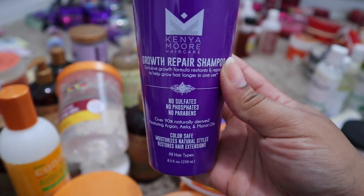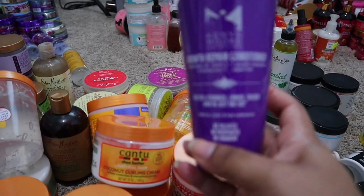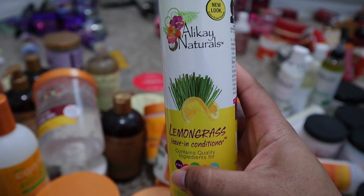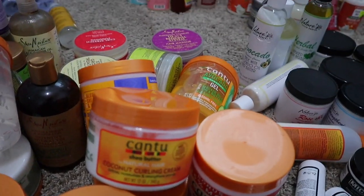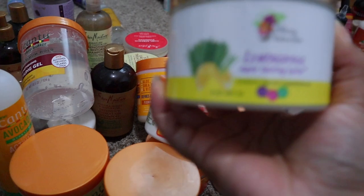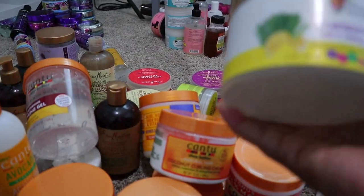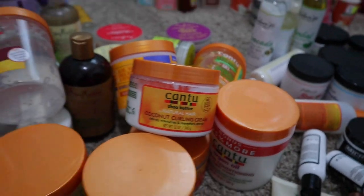Next, I have the Kenya Moore Growth Repair Shampoo, Conditioner, and Deep Conditioner, which I truly enjoy. These products, like, I can't knock them. I really enjoy them. Next, I have the Lemongrass Leave-In Conditioner. I have the Super Twisting Butter, and then I have the Hold and Style Gel. So, yeah, I have not tried those products either.